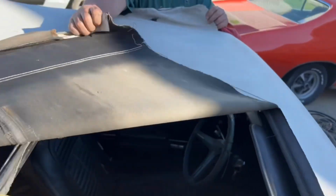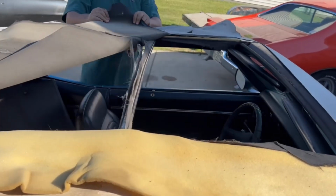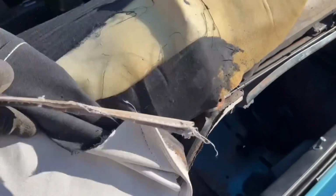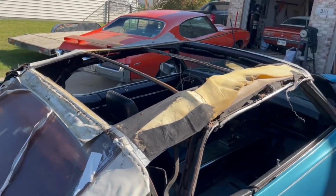All right, there you go. Oh. New sunroof. It's a new sunroof. Well, I always wanted one. Yeah. Yep. Oh yeah. See, that looks better already. Look at that.